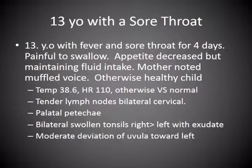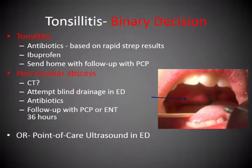He has bilateral tender cervical adenopathy, palatal petechiae, and bilaterally swollen tonsils, with the right greater than the left. There is exudate. There's moderate deviation of the uvula toward the left. Okay, in this young man with tonsillitis, we really have a binary decision. If you look carefully at the picture, at the blue arrow, you can see that right tonsil is actually shoved over a little bit and pushing on the uvula toward the left side.